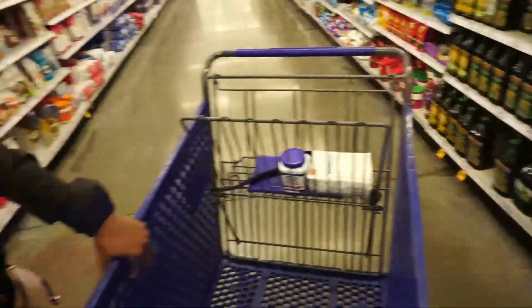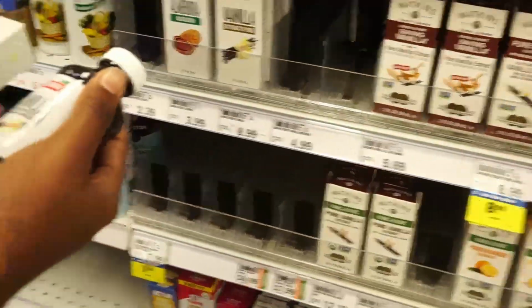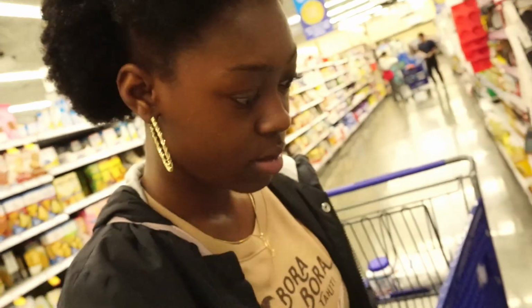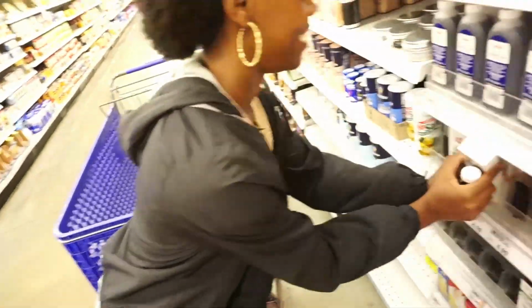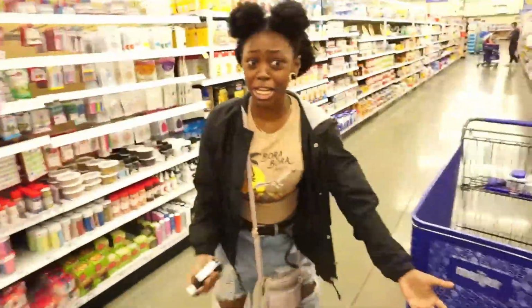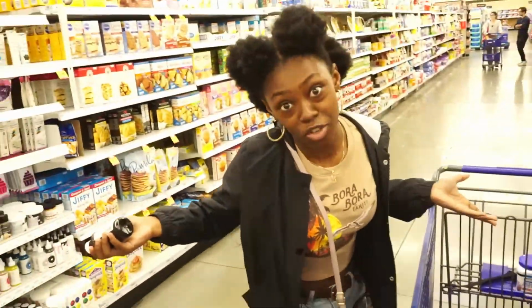We need vanilla extract. Wait. This one is $4. What's the difference? We get the cheaper one. That's valid. Chat, everybody's gonna be screaming in the chat like, no, she didn't just get the Dominican style vanilla. Maybe somebody should have gave me some instructions.